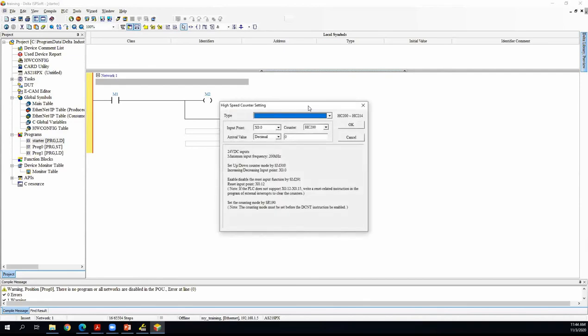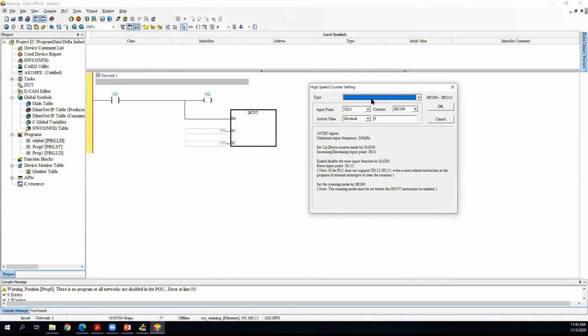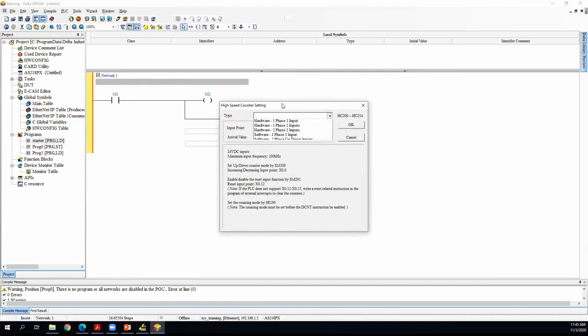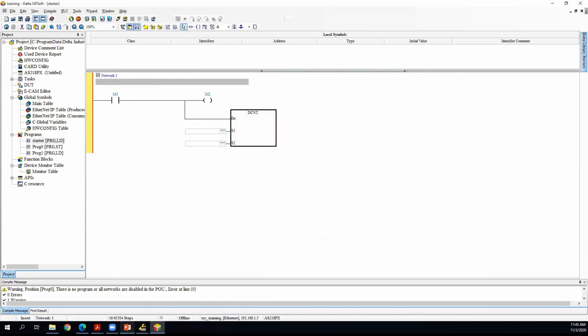So there is a tool helping you with adjusting. Here inside the high speed, you can choose that. I have one phase one input, one phase two input. So if it is an encoder, it is two phase two input, for instance. Then use HC202 and wire the encoder A signal to 00, B signal to 01. You can also see over here the counter mode and the maximum input frequency, and the reset input. So this is kind of an overview. Just keep in mind that after inserting the DCNT, double counter you can also call it, then double click, so you can adjust the high speed counter as well. Okay, we talked about this one.